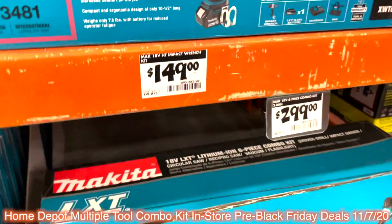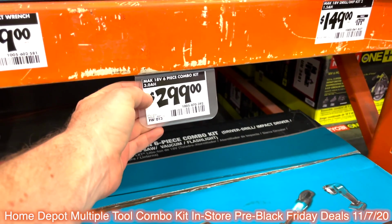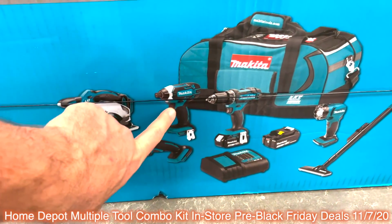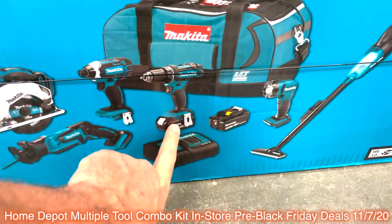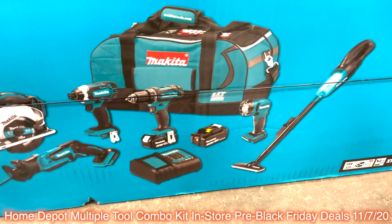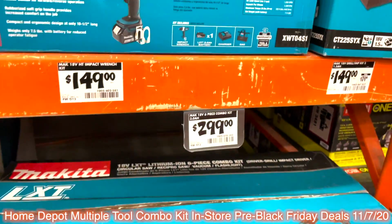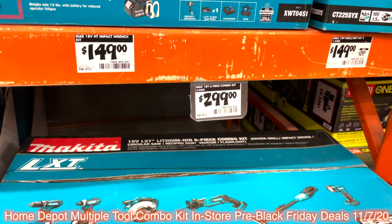All right, well, Makita right here has a 6-piece as well for $2.99, and it comes with 3 amp hour batteries. So you get a circular saw, you get a reciprocating saw, impact driver, drill driver, charger, and it looks like it just got 2 batteries, 2 3 amp hour batteries. You get a flashlight and a stick vacuum. That's a sweet deal, yep. 3 amp battery, you get 2. You get a bag and a charger for $2.99. So if you know, a few different tools, but Makita's got DeWalt beat by quite a bit.